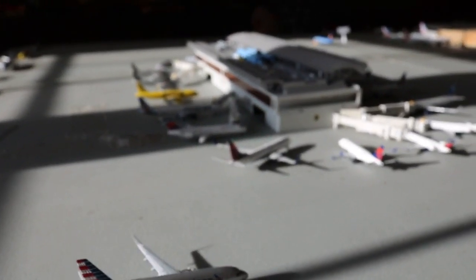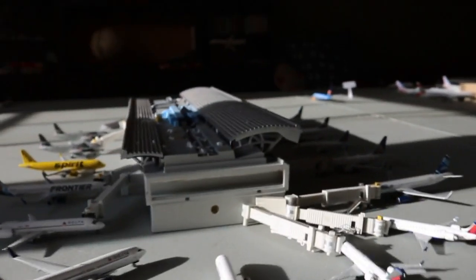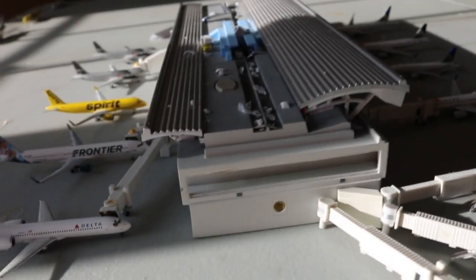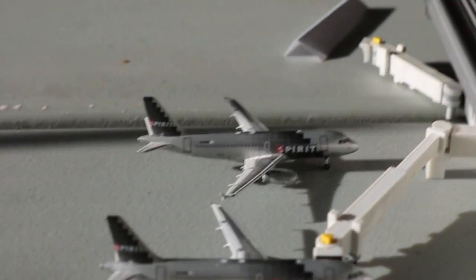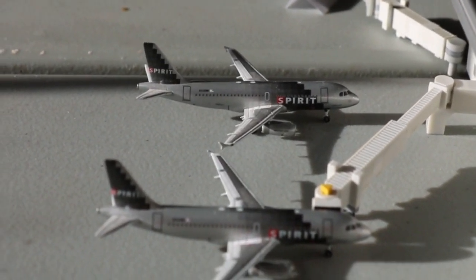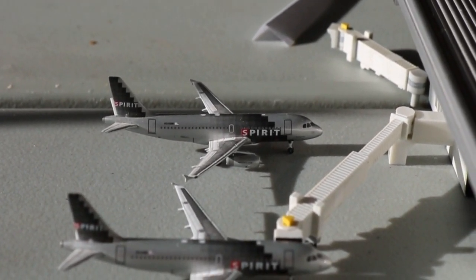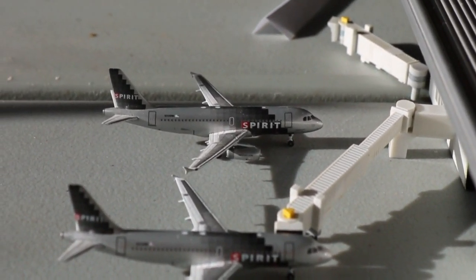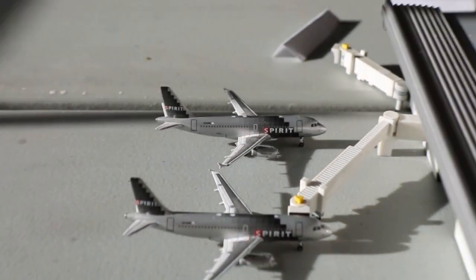we are going to go to Concourse E, starting on the Spirit side. Here we have a Spirit Airbus A319, the digital delivery. He is currently loading up with service out to Fort Lauderdale, and we'll be heading out to Orlando after that. So right back to Florida he goes.